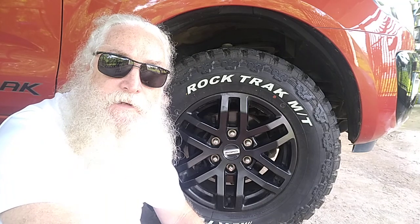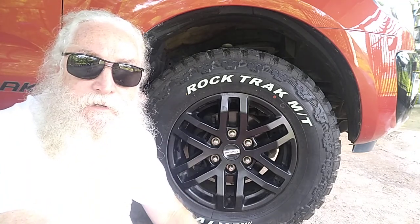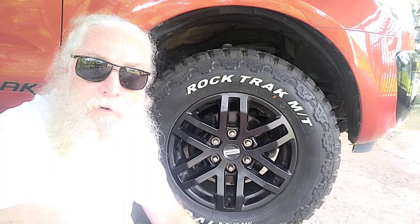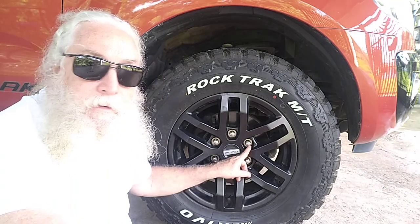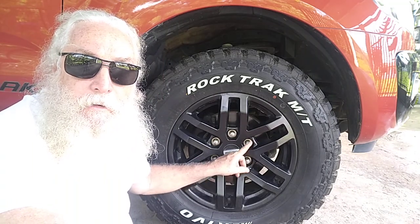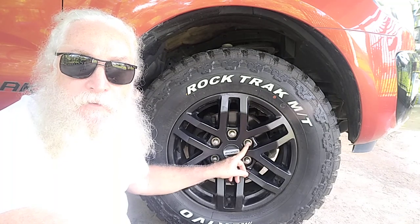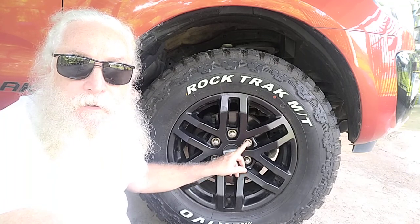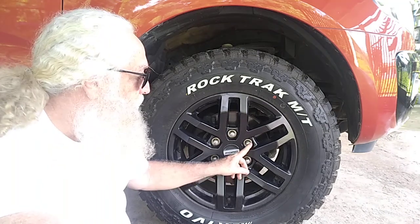So, as I've said, I really can't tell you a whole lot more until I have these long term. This has just been less than a week I've had these. But I really do like the look. I would have got black lug nuts, but I already had bought these for my other wheels because the lug nuts on my other wheels were trash, so we had to buy these. I kind of wished I would have got the black, but it's all right.